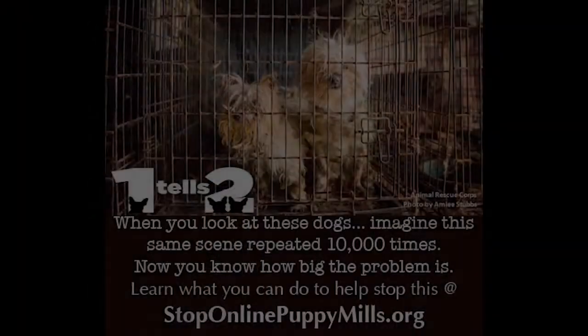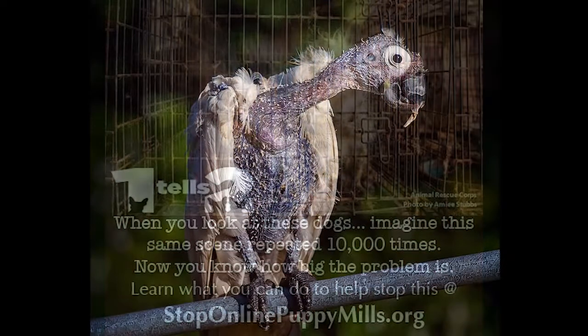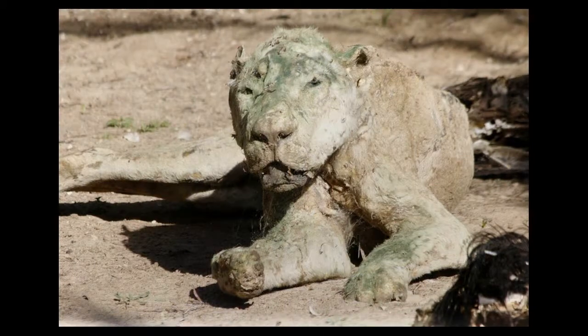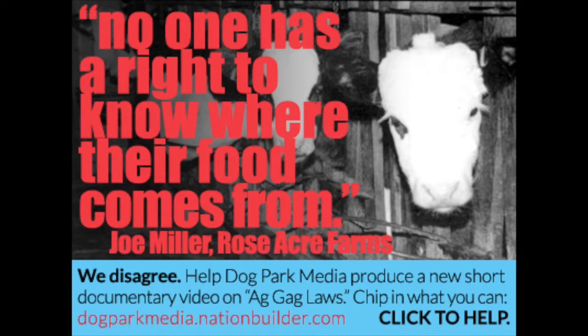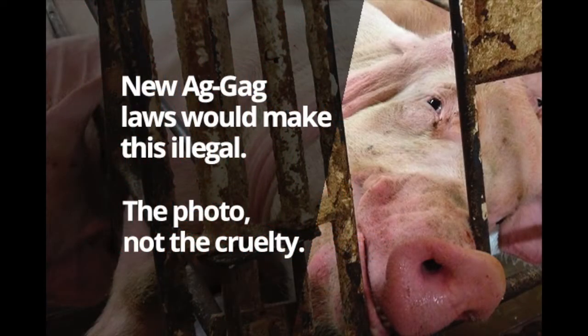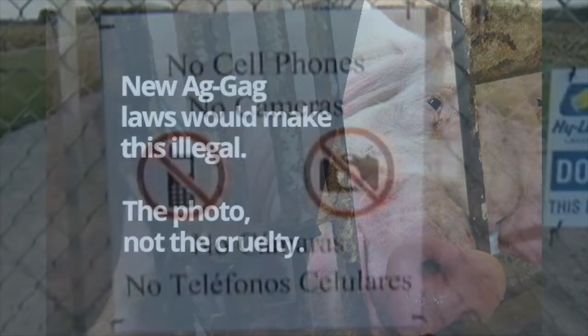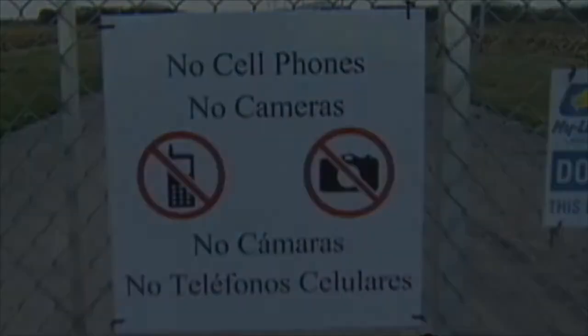Right. When it comes to animals in this country, we are responsible for so much animal suffering, for everything from puppy mill dogs to birds to exotic animals to the animals that we consume. We expose these animals to a huge amount of unnecessary suffering. And unfortunately, all of the industries that are involved in this suffering do everything they can to hide that reality from consumers. Exactly, and that's exactly what my mission is.